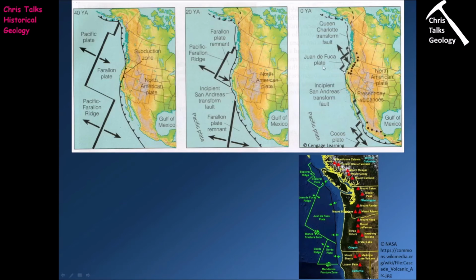It's now the spreading ridge for the Juan de Fuca Plate, which is this little plate right here. And the oceanic crust here is subducting underneath North America along the Cascadia subduction zone, which stretches from northern California here to southern British Columbia here. You'll also notice that down here we now have the Cocos Plate, so this portion of the spreading ridge down here essentially is forming the Cocos spreading ridge, which is producing new oceanic crust for the Cocos Plate, which is subducting underneath Central America.